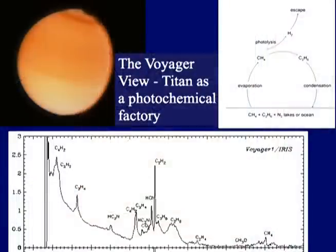And what was found was not much on the surface, because it turns out this thick atmosphere is laden with a sort of organic smog. Basically there's methane in the atmosphere that is broken down by sunlight, and the molecular fragments recombine to form a whole host of other compounds, a bunch of which were identified here in this Voyager infrared spectrum. So there's hydrogen cyanide, acetylene, ethane, ethylene, deuterated methane, HC3N, I always forget, is that acrylonitrile, acetonitrile? Anyway, there's dozens of organic compounds.